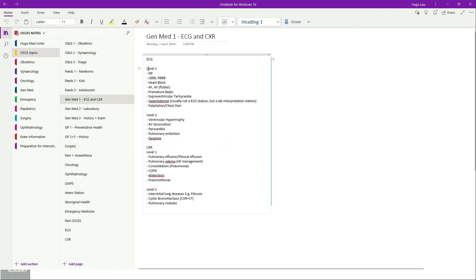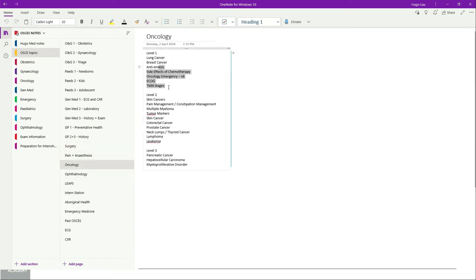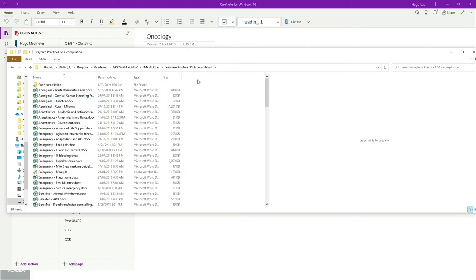So level one are the things that we need to cover more often. Level two are the things that might be coming up but maybe less often, and also what kind of skills that we need to be doing as well. So in surgery, different topics as well, pain and anesthesia, oncology, so all of these different things that we need to cover. So what it really turned into was this.